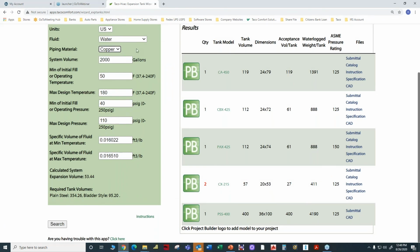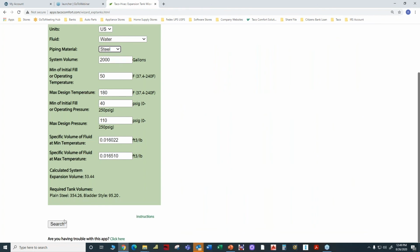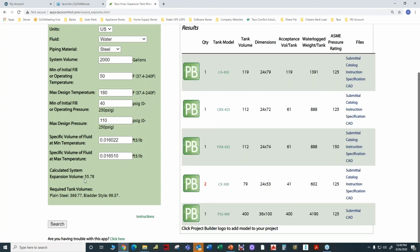If it's copper, copper expands at a greater rate than steel does. So as the copper heats up, it will accept a very tiny percentage more of the system volume than steel will. In other words, we'll take a little credit for the pipe expanding. So if you'll notice down here, it's calculated the system expansion is 53.44 gallons. If I change that to steel, which does not expand quite as much, if you'll notice now the expansion is 55.78 instead of 53.44. That means that the steel does not expand, so we can't take credit for the expansion of the steel as much as we can for the copper.